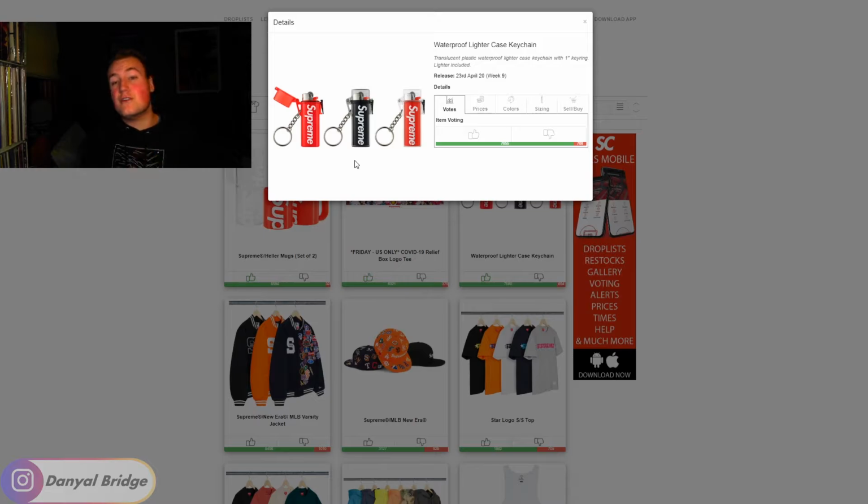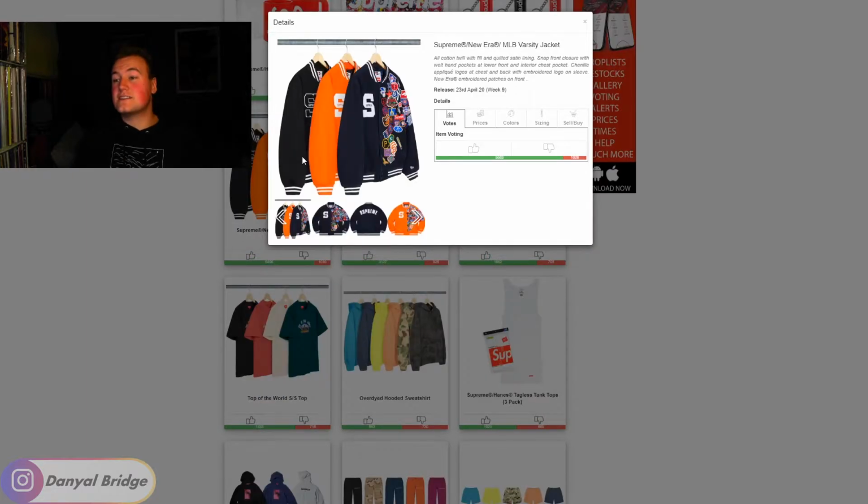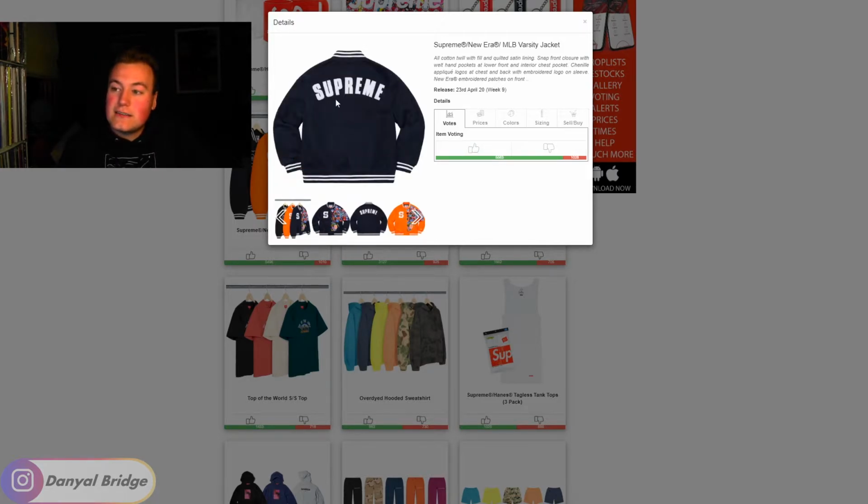But next we'll move on to item 4, which is the Supreme New Era Major League Baseball Varsity Jacket. Okay, so we have the Supreme New Era MLB Varsity Jacket. Now, if you notice, all the Major League Baseball teams are put on one side of the Varsity Jacket, and on the other side you get a nice little Supreme S with Supreme written on the inside. Now, going on to the back of the piece, we have the Supreme logo done in the Arch font.